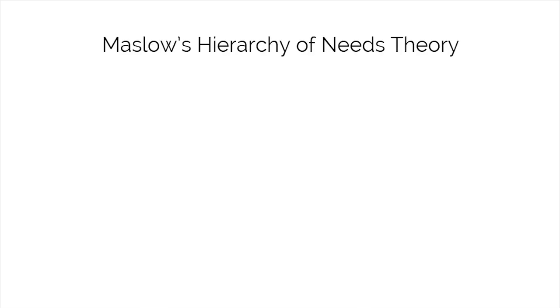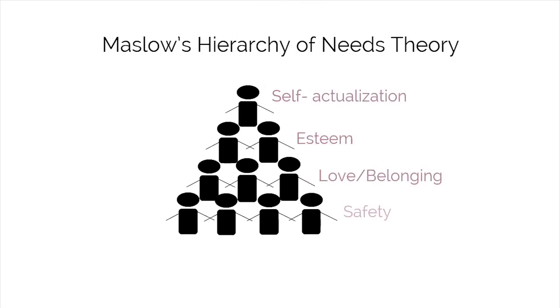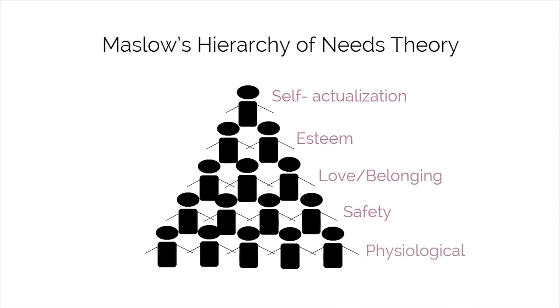The next HR theory we are going to learn is Maslow's Hierarchy of Needs theory. Maslow, in 1943, presented a needs hierarchy, recognizing that different people are at different levels in their needs. Usually, people start out looking for psychological needs and then progressively move up the needs hierarchy. You can see this hierarchy depicted here.